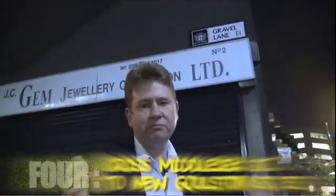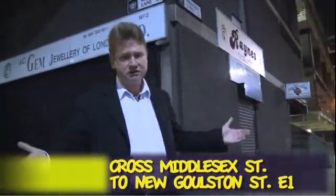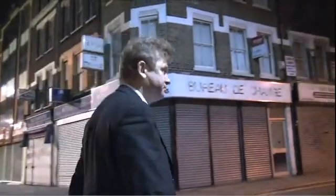Here we are on Middlesex Street, formerly Petticoat Lane, and the Ripper again has several choices, yet he opts to go straight across into New Goulston Street, continuing his beeline into the East End of London, going to ground in the area that he knew best.